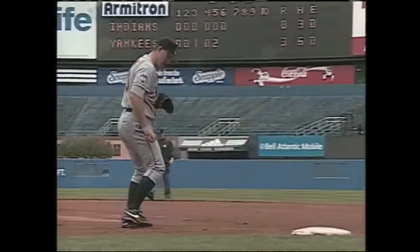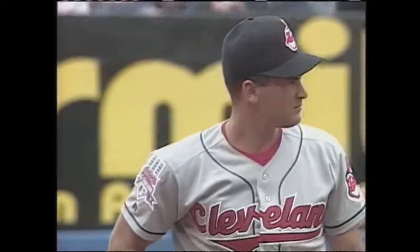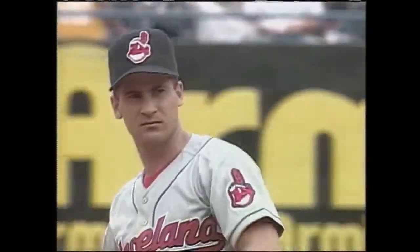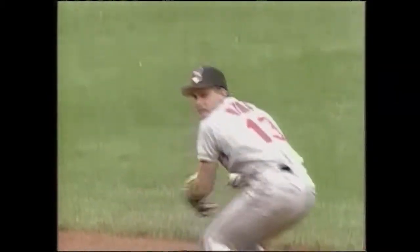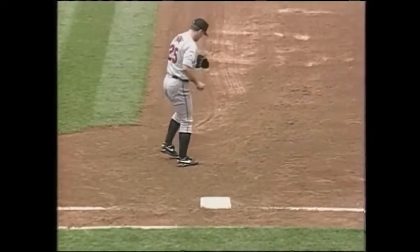Vizquel, so slick, will get to his feet and throw out Girardi. None better at that position with the glove. And highest fielding percentage in the American League. Great, great shortstop, the anchor to this infield. Great stop with the left hand. Gets up. Look how quickly he gets up, Kitty. Turns perfectly, sets himself for the out.